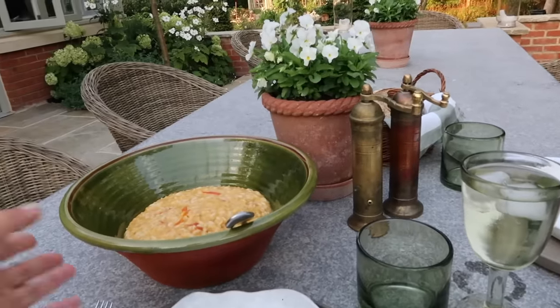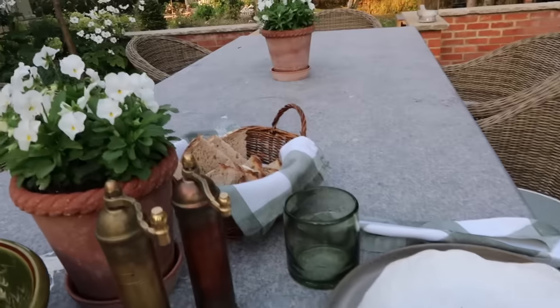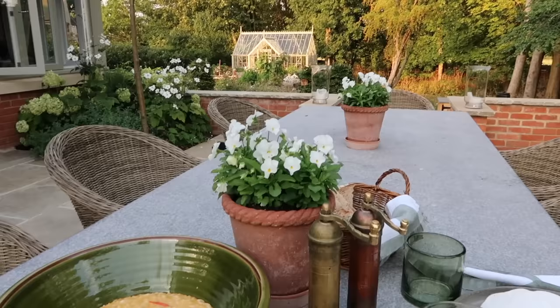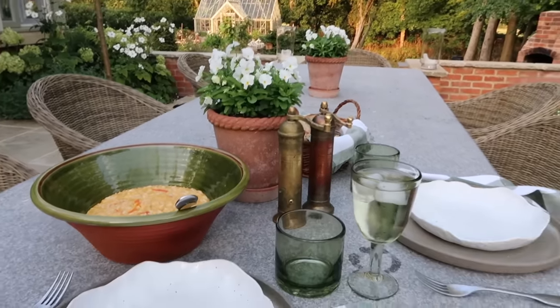With that many tomatoes, you have to do a tomato risotto for when Ali gets home. He's just on the phone, but we've got sourdough, I've got a glass of wine, I've got the lovely sounds of someone mowing their lawn, but generally it's usually us doing that, so I don't mind. And flowers, beautiful views.